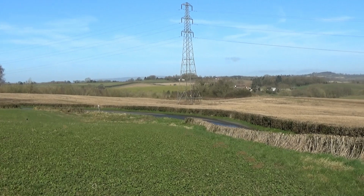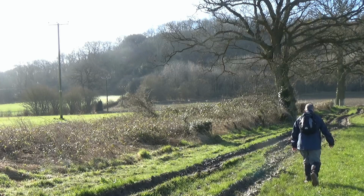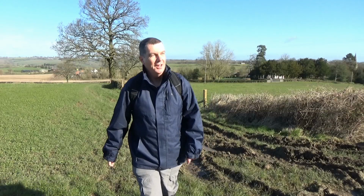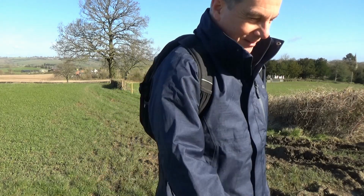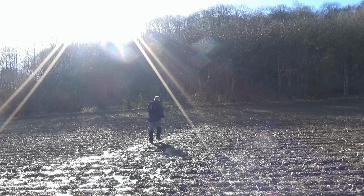Following the lane towards the village centre, I shortly turned right into a field to follow a path climbing steadily uphill. It's nice to come out and do a walk again. Now, I don't really know Worcestershire at all, but I came to Abberley briefly many years ago, so that's the reason why I've chosen this particular walk today, but I will talk about that more later on today.